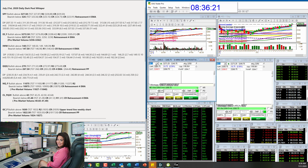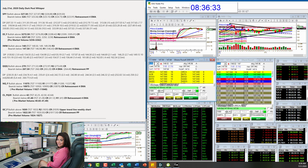E-minis, bullish above 3272.50. Bearish below 3257.50 for a retracement trade. Let's go to the Russell. We're going to be bullish above 148. You can see we've tested that pre-market. I look at that pre-market activity. And we're going to be bearish below 147.50 for a retracement trade.